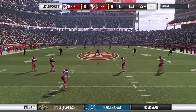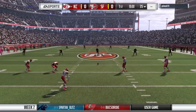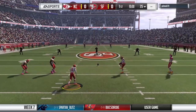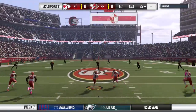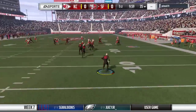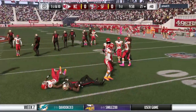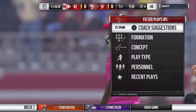On the call, here are Brandon Guyton and Charles Davis. All right, Larry, from the heart of Silicon Valley, there's a look inside Levi's Stadium in Santa Clara. Coming up, we've got a good matchup on tap between the Kansas City Chiefs and the San Francisco 49ers.